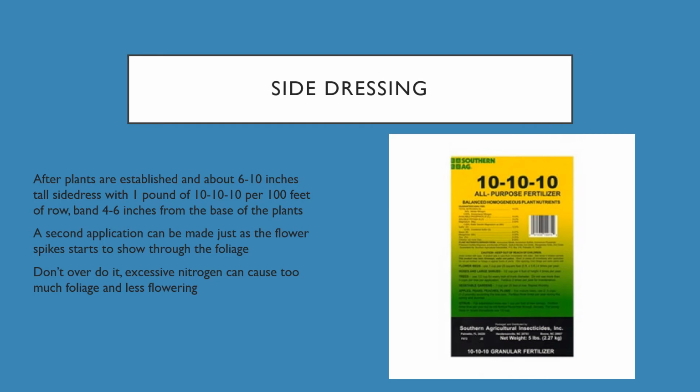Don't overdo it though, because just like all other plants, if you get excessive nitrogen, that will cause too much foliage and less flowering. It's the same if you were to over fertilize tomatoes or something like that. You'll get all the foliage, but not the flowers and the fruit. With these, we're just looking for flowers, but still, too much nitrogen is a bad thing.